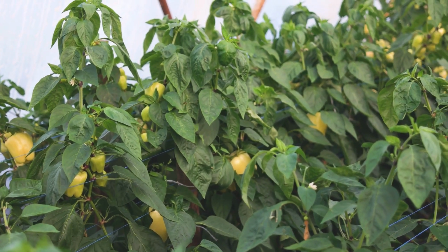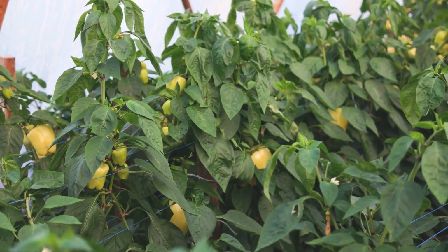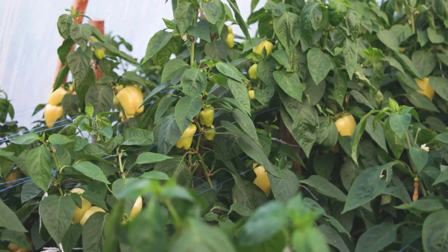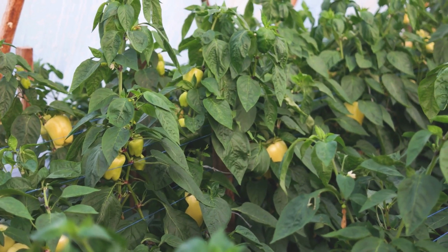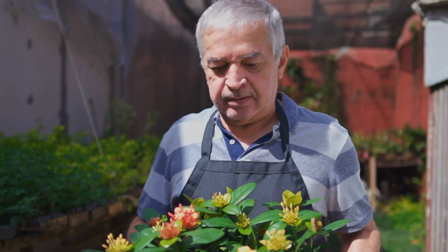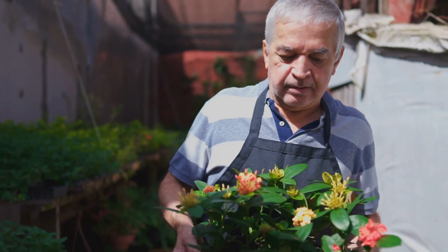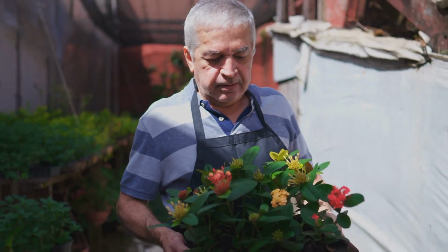In regions with mild winters, or for those of you with a sunny windowsill and a green thumb, overwintering pepper plants opens up the possibility of enjoying these flavorful fruits year-round. Overwintering involves bringing your pepper plants indoors before the first frost, and providing them with the conditions they need to survive and thrive until spring.